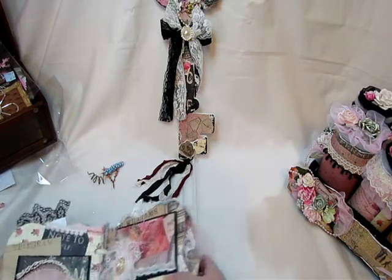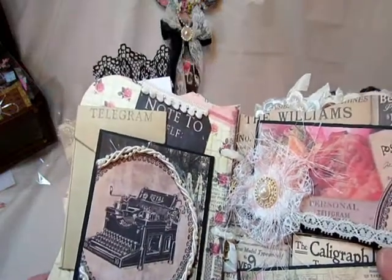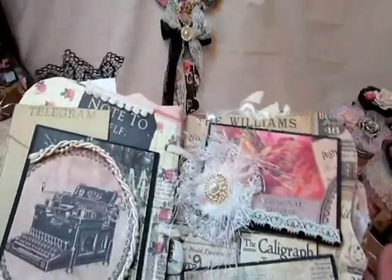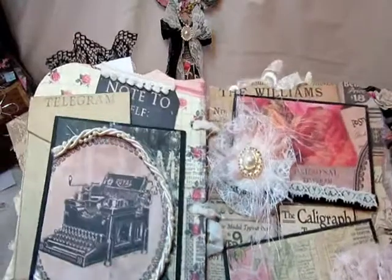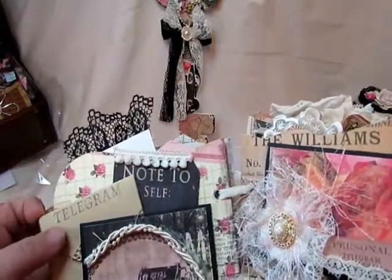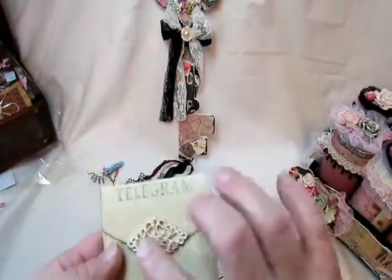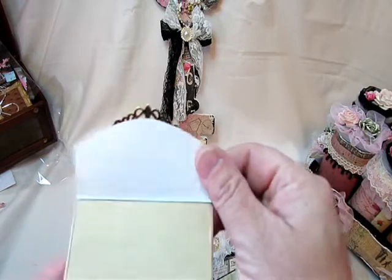Okay, let's go to the next page. Oh, look how pretty. I love it. Let me see. Note to self, let me see if this comes out here. This is really hard to share. Oh, there's a little piece here.